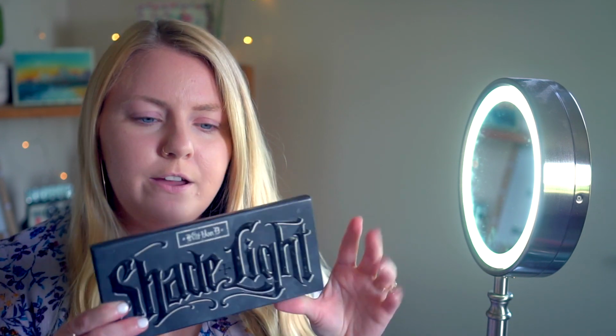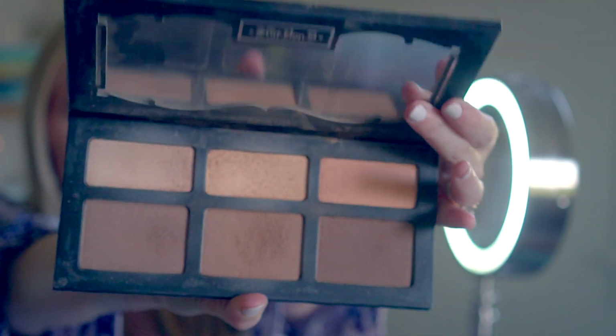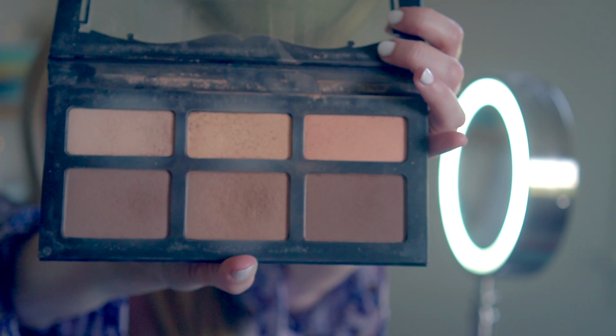So now I have a nice, dewy, fresh looking face, and we're going to put some powder products on top now. I've been using this Kat Von D Shade and Light palette for quite some time. This is their contouring palette. They're all powders. They also make one that's cream based, but I like to use the powder formula for my face. And I'm just using this contouring brush from NARS.